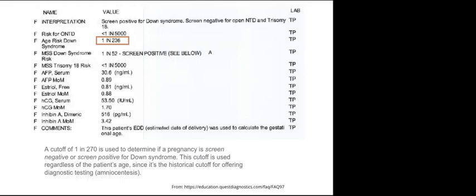But again, we just expected that result to be positive regardless because of her age-related risk that was already greater than that of the cutoff. So really for someone who's 35, what's most helpful, has the highest utility, would be that cell-free DNA screen because of what's being assessed, the detection rates, and that just her age-related risk doesn't guarantee that that result would be positive. It's something that's actually assessing for the placental DNA.